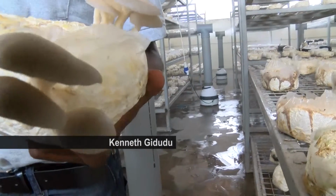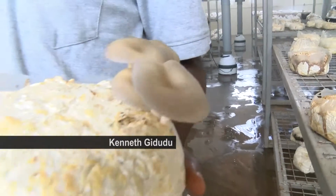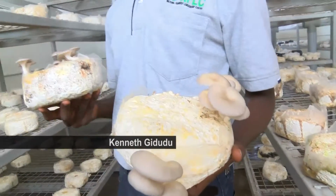My name's Kenneth Gidudu, and I head the mushroom unit at the NFLC. NFLC has several departments, and one of the key departments is the mushroom unit. It's basically for training, one, in mushroom production, and then also as a source of income. We are able to produce the mushroom seed, which is sold to the local farmer, and then the final product, the mushrooms themselves, which are also a major source of income here at the National Farmers Leadership Center.